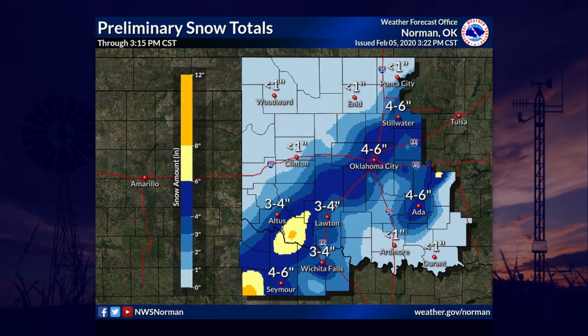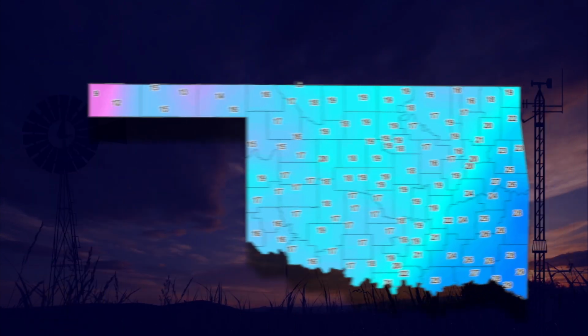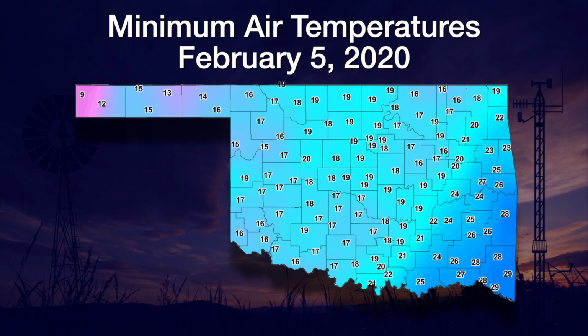On Wednesday, the main part of the state received its first snowstorm. Preliminary totals from the Norman Forecast Center had snow totals of anywhere between 1 and 8 inches. Temperatures following the storm were some of the coldest we have seen in a while, with the majority of the state dropping down into the teens.